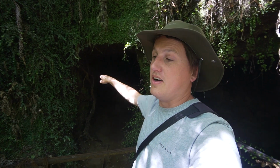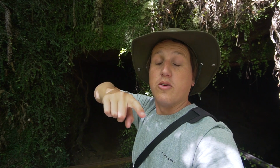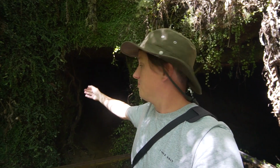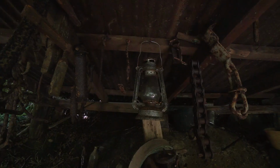So this place is just full of these tunnels. They tunneled down and basically were looking for cemented black sand, which they then ran through a big stamping battery, big stampers that were powered by a water wheel. So they dug all these tunnels just everywhere. Some have rails going into them, some have collapsed. You can walk into a bunch of them. Really neat. You wouldn't know this place was here unless you stopped and had a look, but so neat.